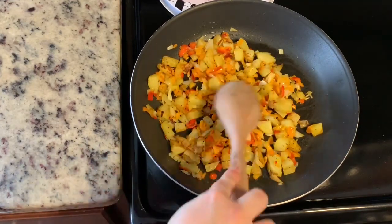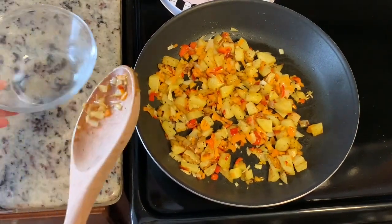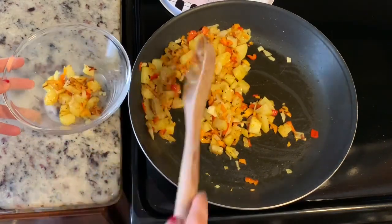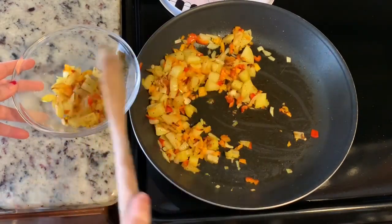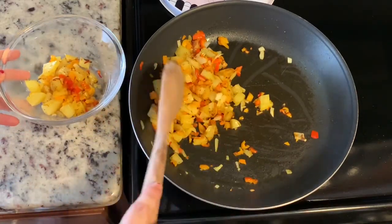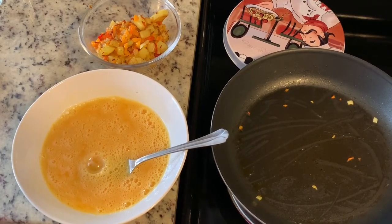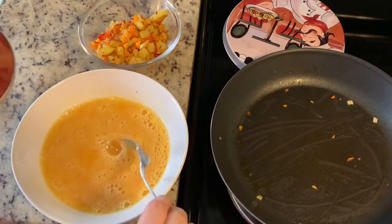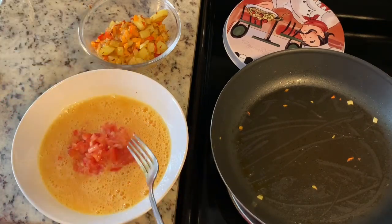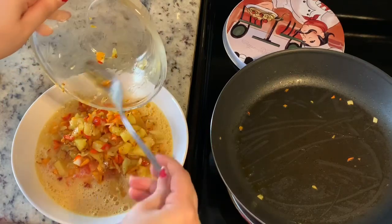Now that everything is coming a little bit softer, we can start putting it on the side. So I'm turning off the heat and I'm taking everything out of the pan into this little bowl. Now we can start adding everything into the eggs. First thing first, we're gonna put the tomatoes in there, and then everything that we've been cooking, and we're gonna all mix it all up.